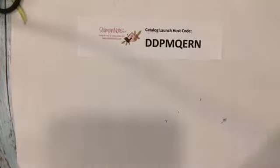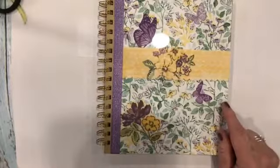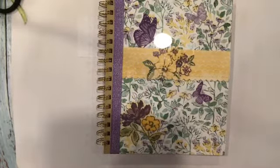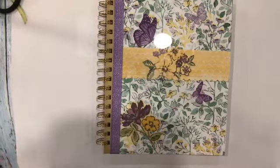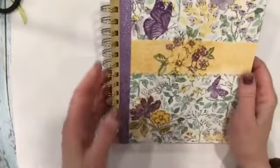So the notebook that I did earlier, I had done a notebook for the Stampin', oh, that's a good idea. Margaret says she puts the mini cutting machine in the Stampin' Up lunch bag and it fits perfectly. So we've got a light spot on there. I'll try to hold it.